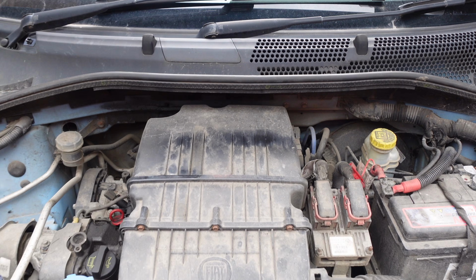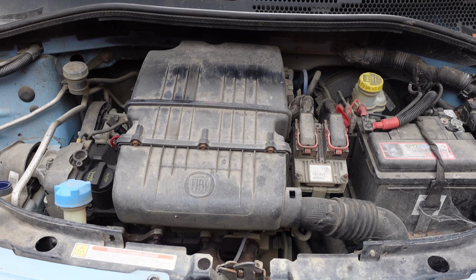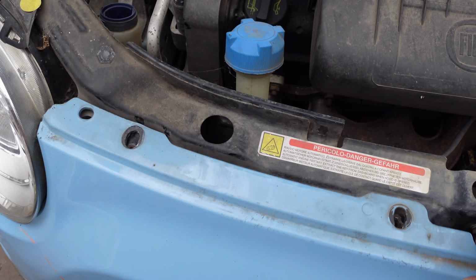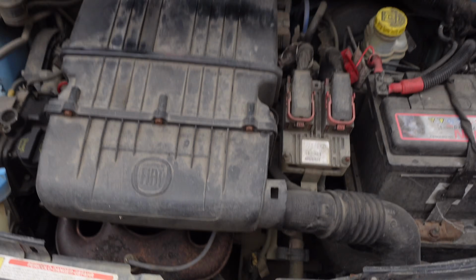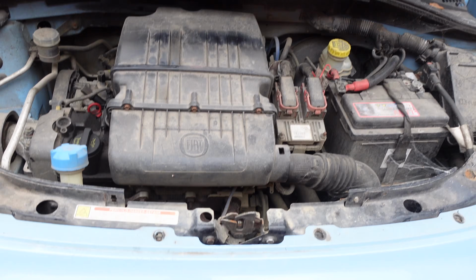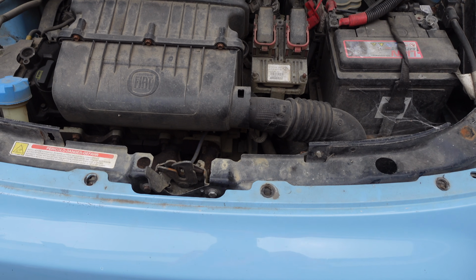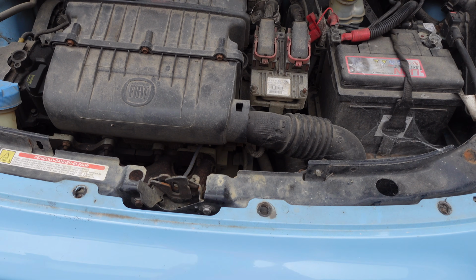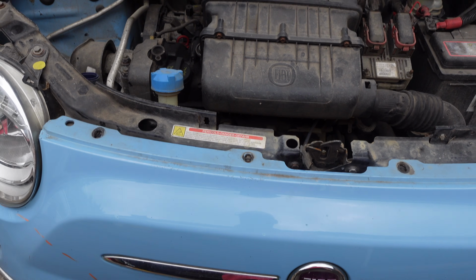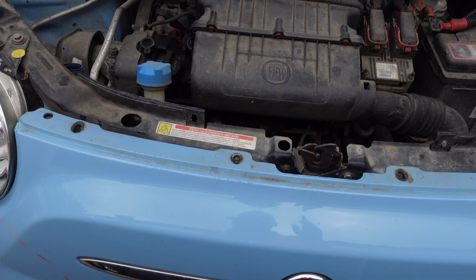Two things I noticed from the video on the auction. One was the bumper's clearly been off because the bolts have been taken out. They're actually in a plastic bag. Excuse the truck. Yeah, they're in the bumper, so that's presumably by the insurance assessors or garage when they were deciding whether to repair this or not. Now, we'll go through a bit more details in a second.